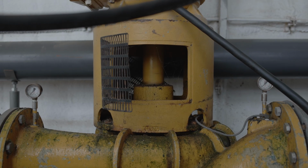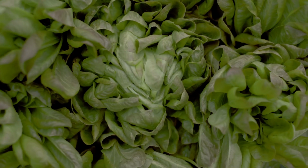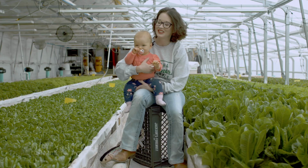Each piece of equipment that we have running upstairs is not overly complex. It's just fitting the pieces of the puzzle together. The initial concept was to focus on the fish production, but the plant side of it really helps with the sustainability aspect. It was 100% Kiel's idea.